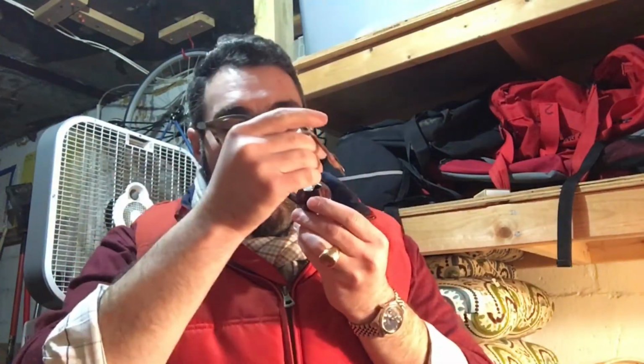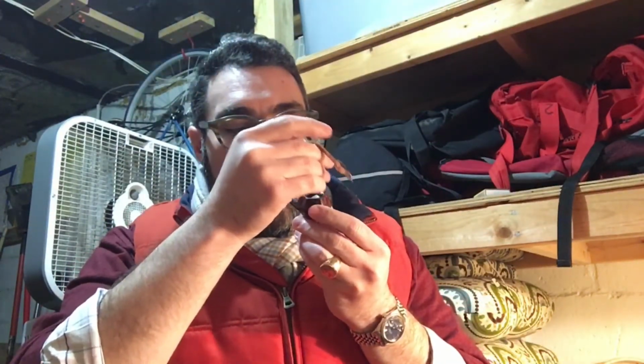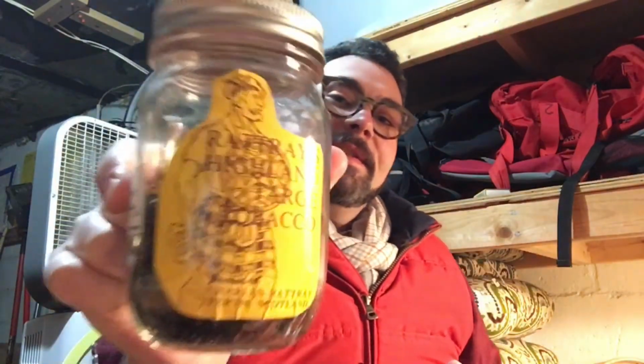So, if you've had a time like I have where you've hit those really sweet, delicious Virginias, you really hit the Latakia hard, and you're looking for something that just hits the spot right in the middle, think about giving this a try. Rattray's Highland Targe. I highly recommend it.